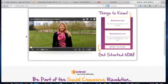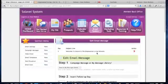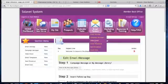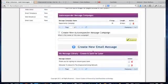You ready? This is the last thing we're going to cover tonight. Okay, so let's say we've just created that. We've got those in there. Let's look at the templates that we've got, campaign messages. We've got all of them in here.